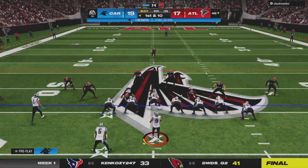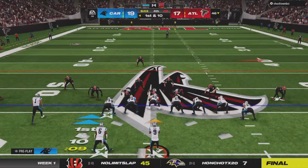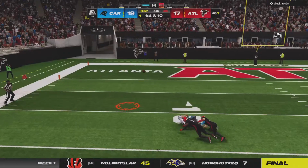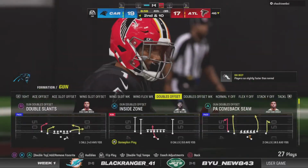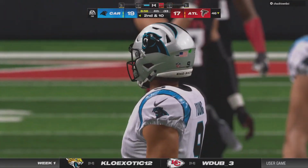Let's go. A big hitter to start the drive has him up near midfield here for 1st and 10. Off the play fake, Young. He's going to air one out. Oh, and that is incomplete. That was for the lead right there. They know they're in a position where fortune favors the brave. So they took their shot, but couldn't connect.